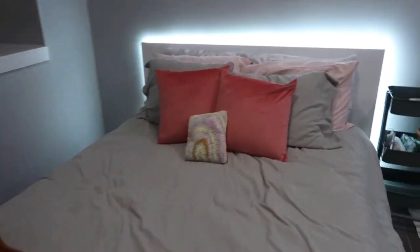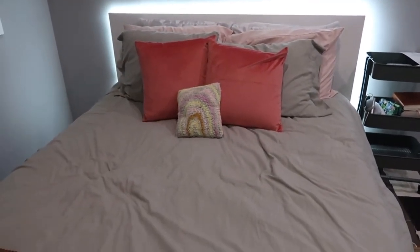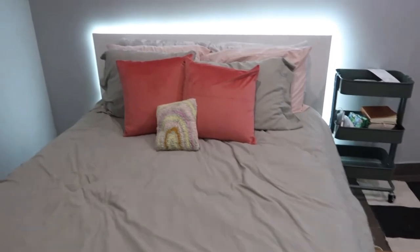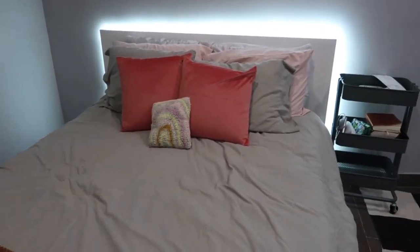I feel like I need to pull the checkered in with something else. You can see from my inspo pic, I really want a checkered pillow. So I would love a round checkered pillow or something. We're gonna look for that. But then I was like, is it too much if I do checkered here? I don't know. But I do feel like I need to pull in the checkered somewhere else. So we're gonna figure that out.